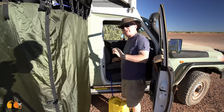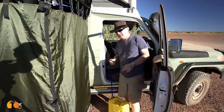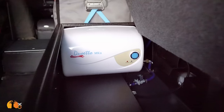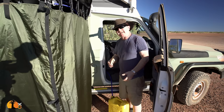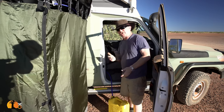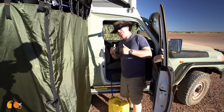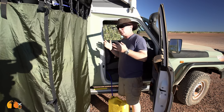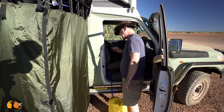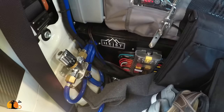Inside the vehicle, there is a 10 litre electric powered boiler. I turn it on about half an hour before I'm due to arrive at my campsite, so while the engine is running, it will warm up the water. It uses approximately 20 amps for 30 minutes, in total 10 amps from your battery to warm up 10 liters of water. And down here, there is a temperature sensitive valve.